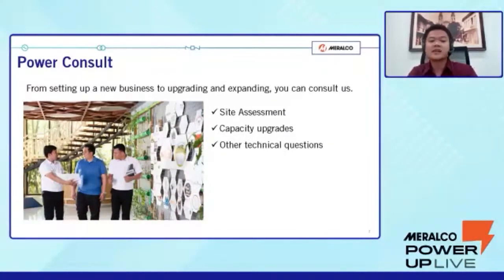For the site assessment, the Biz Partner Manager may check in advance your proposed sites if there are existing primary lines, if it is electrically safe, and if the transformer is ready on the site. You may also confirm to us the capacity requirement you need based on the electrical plan. And if you are investing in new equipment, we can guide you to avoid a mismatch of the equipment voltage rating and the service supply voltage.